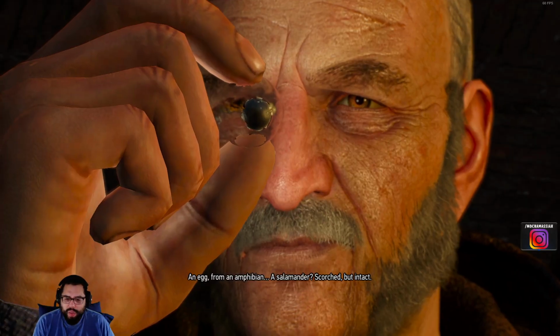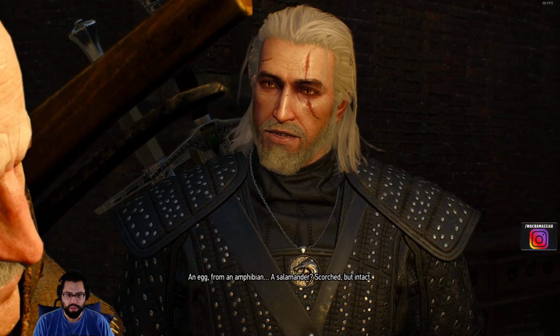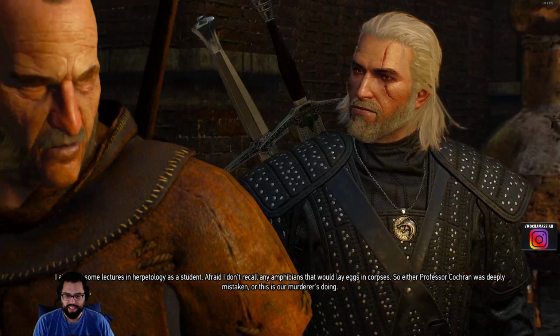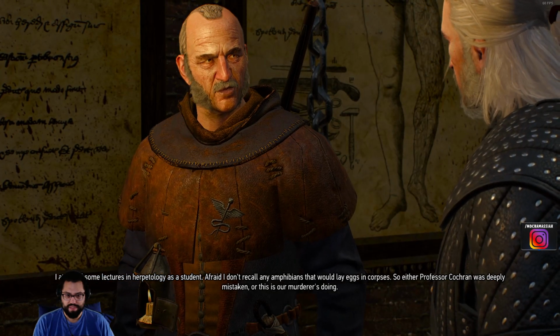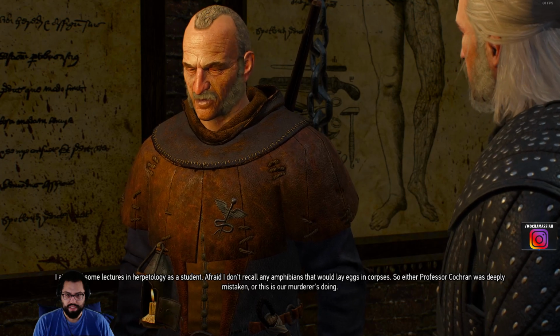An egg from an amphibian. A salamander? Scorched but intact. Why? I attended some lectures in herpetology as a student. Afraid I don't recall any amphibians that would lay eggs in corpses. So either Professor Cochrane was deeply mistaken, or this is our murderer's doing.